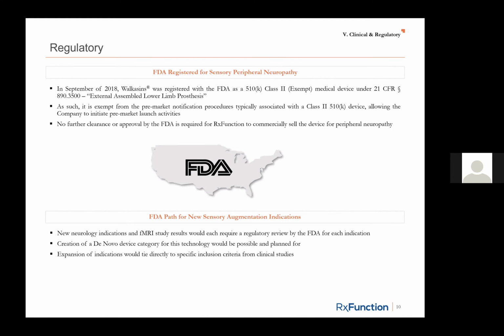In these new areas, the sensory augmentation path would require regulatory review by the FDA for each indication, starting as a de novo device. So as we get this business and market built, we will expand our focus and probably pursue de novo indications over time. And this will become a larger area of interest for us in the future.